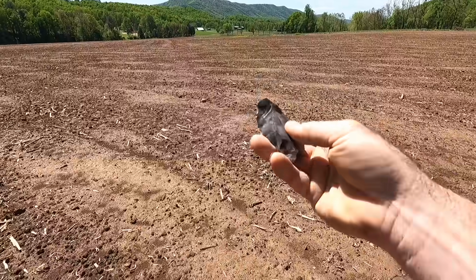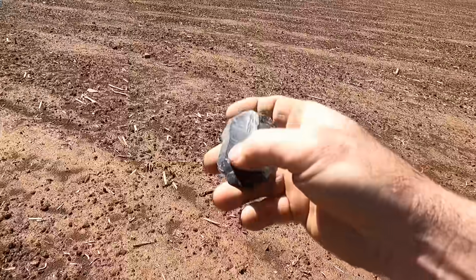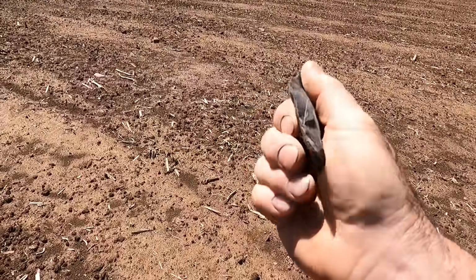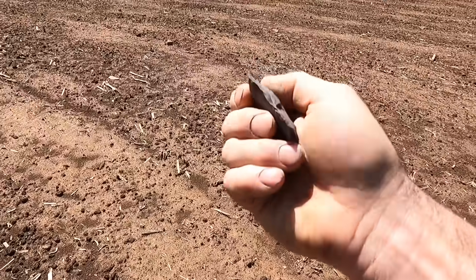I did find this I wanted to show you. It's pretty interesting. It's just a big old piece. So see how this is broken off right here. So that could be a waste product, or they could use that as a scraper or a knife. That would be very sharp. You could cut rope with that, no problem.